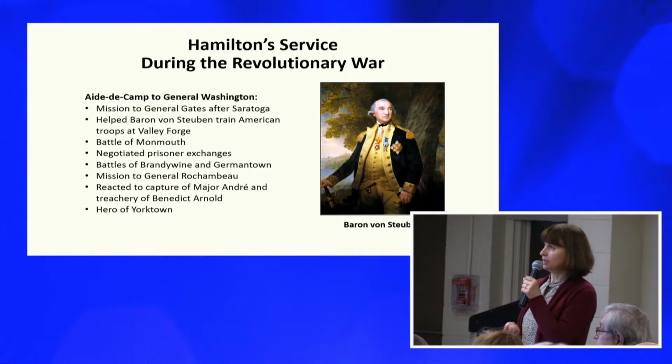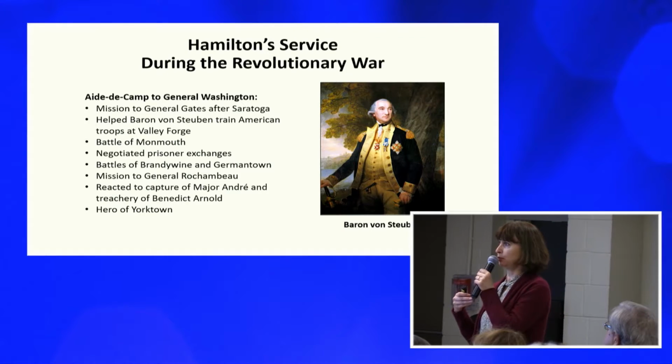He's sent so early on a mission to General Gates after the Battle of Saratoga. So young Hamilton is entrusted by General Washington to go north to speak to General Gates to try to get troops back down towards New Jersey to help Washington.